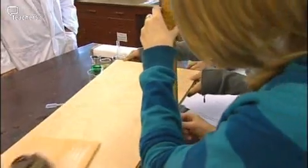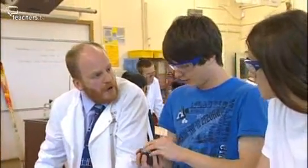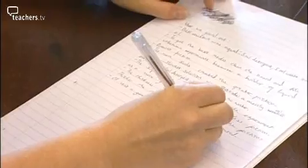The practical and inquiry skills part of the programme of study looks at the planning to test an idea, the collection of data, the analysis of data, and also how they evaluate. Evaluation is an area students are generally quite weak in, particularly looking at the validity and the reliability of their data.